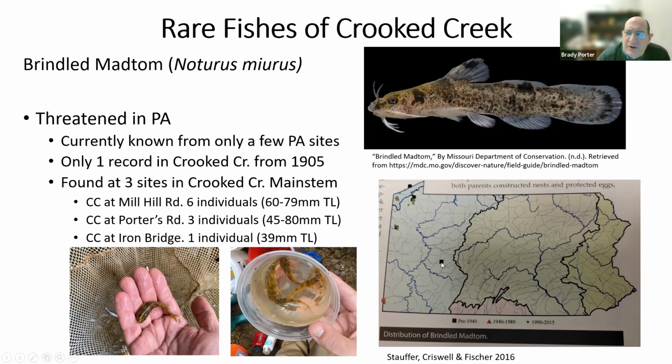When you track this down, Henry Weed Fowler had cited a McConnell discovery in 1905. So that's the last time it's been seen in this region of the Allegheny. And all he said is Crooked Creek in the area of Indiana County. So they put that square there. It has never been seen in this system since until our surveys in 2020 and 2021. And so we found it in 3 different sites.